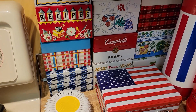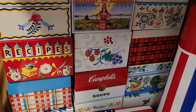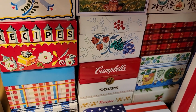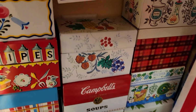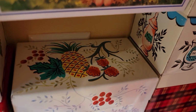I have found more recipe boxes. I believe this one is my newest one, and I don't recall if I pointed that out already or not. It does have a nice pattern on top. I'm not sure if I can show that. Yeah, look at the nice fruit on top.